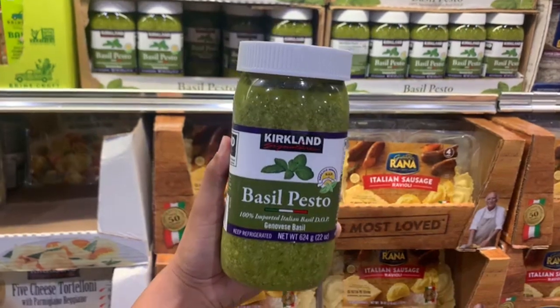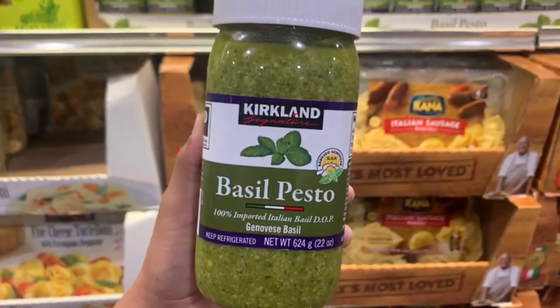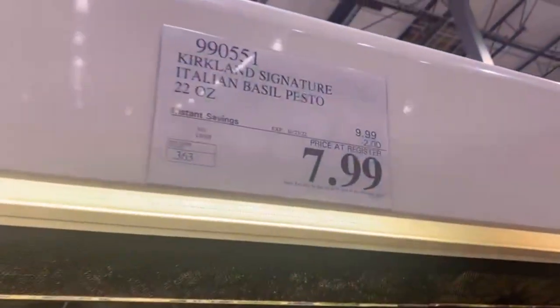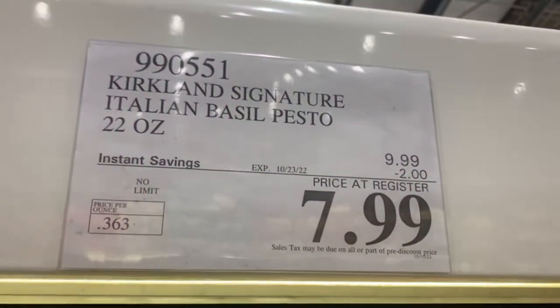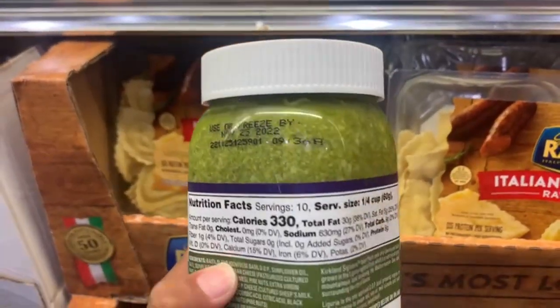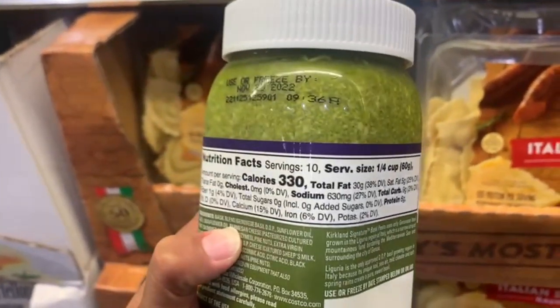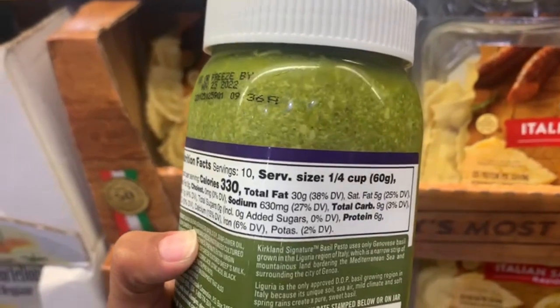And last but not least, we have two items that are typically under $10 here at Costco, but you may want to go ahead and grab them regardless because they are at an amazing price as well. Check this out, $9.99 for the basil pesto, which I really like, and now it brings out the price to $7.99. So serving size, about 1/4 of a cup, 330 calories, 30 grams of fat.